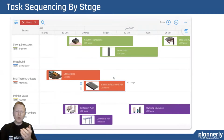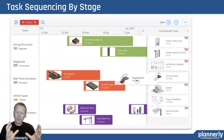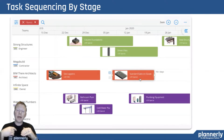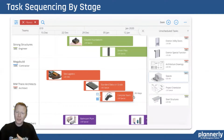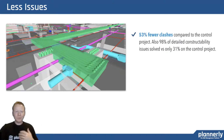And then being able to have teams sequence these activities so that inside of one stage, they can know exactly what the order is going to be and have notifications of when they should start their work, really allows people to be a lot more focused on what's important for the project and not create work that then needs to be reworked later. As a result, we end up with fewer issues. In the case we had, 98% of the constructability issues were actually solved as they went through. So it wasn't just the clashes, but it was also constructability issues.